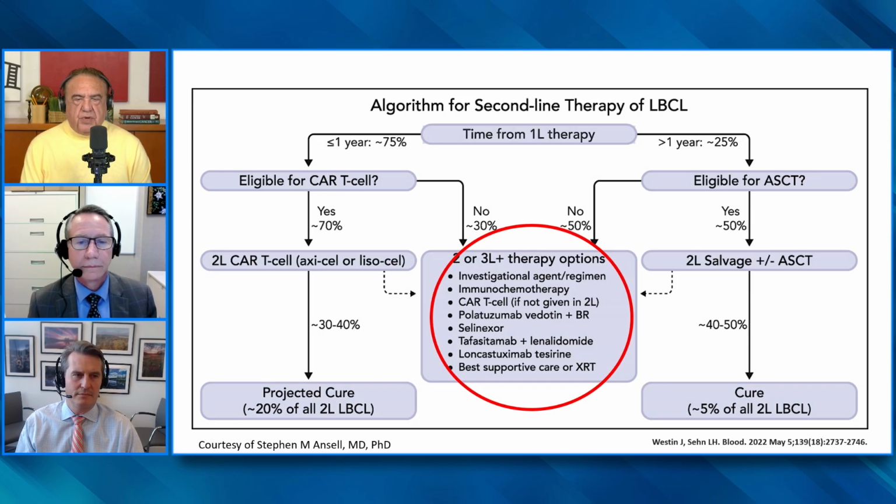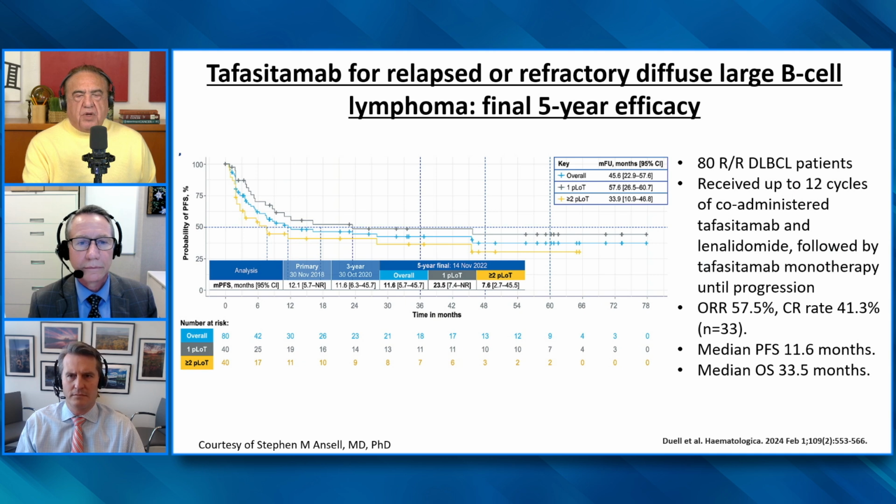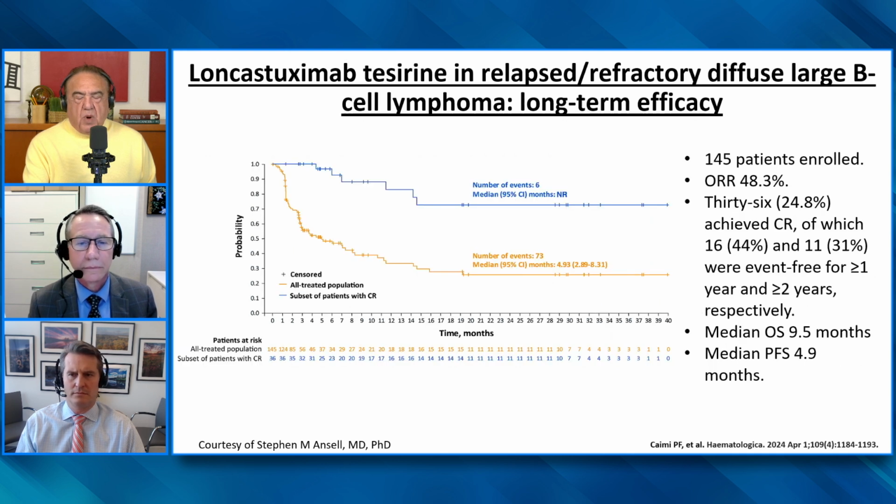So this is a slide that Steve showed, which he goes through in his talk, but just focusing on the red circle there, second and third line therapy, which is increasingly numbers of options available. And I want to get your take on some of the papers that Steve talked about. First, we'll get into CAR T and bispecifics in a second. But Steve, of course, we've had tafasitamab out there for diffuse large B cell for a while, particularly with lenalidomide, very good outcomes. Also, you talked about loncastuximab tesirine. I call it Lonca-T. I think everybody calls it Lonca-T. Another antibody drug conjugate, very good results also.